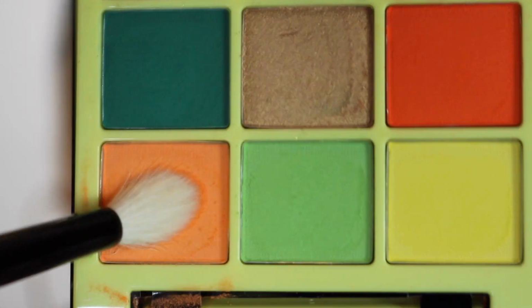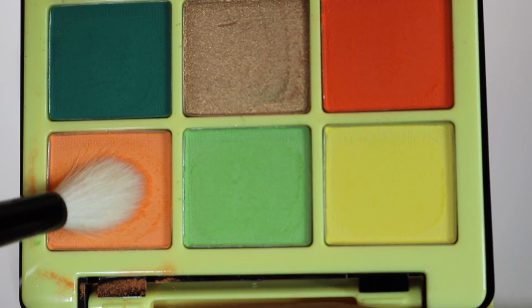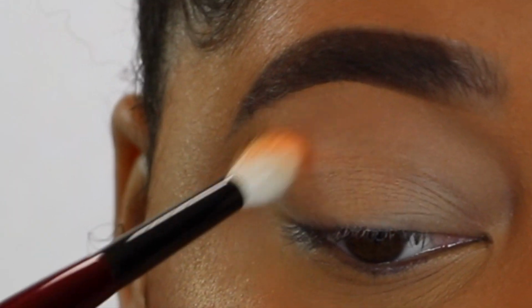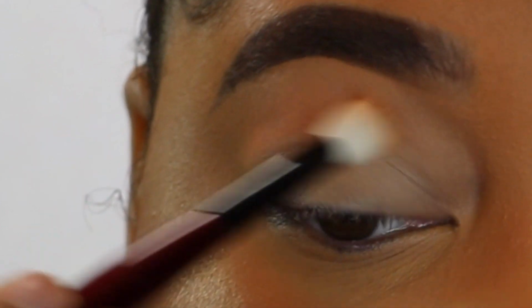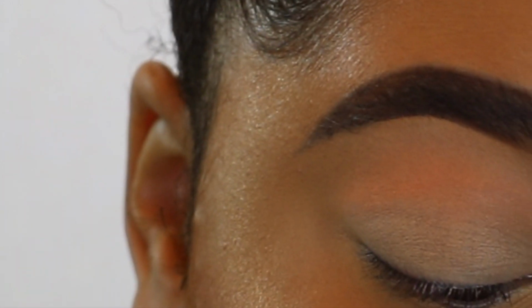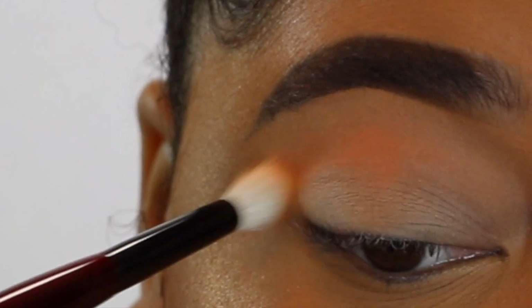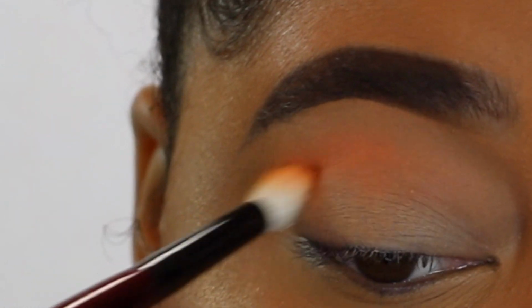I'm going in with a Sonia G Crease Pro with this beautiful orange color. And I'm taking this on top of the Anastasia primer again. I'm just going right on top of my crease and blending this color out. And this is going to be my transition shade. So it's pretty faint. So I'm tapping into it and building up this color because I do want to be able to show the orange.